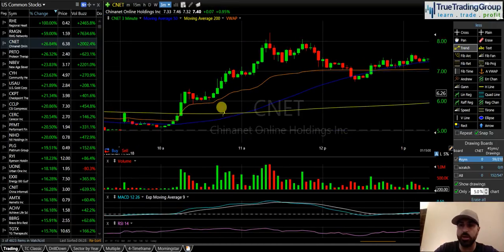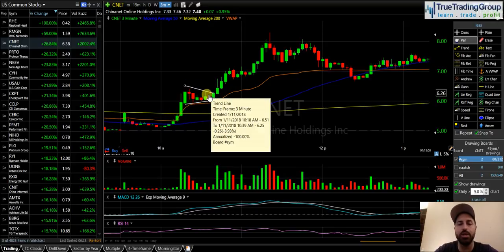Here we are. CNET, right after 10 o'clock, has a big, strong, explosive move on really strong volume. You can see the volume that came in there just after 10 a.m. Okay, now you start to see a gorgeous bull flag pattern form. This is lesson number one. Here is a beautiful, picture perfect, absolute textbook bull flag pattern.